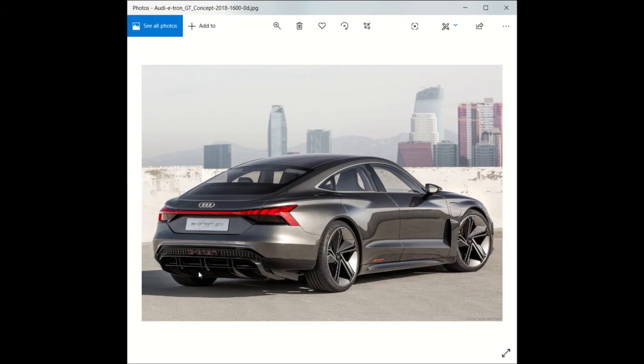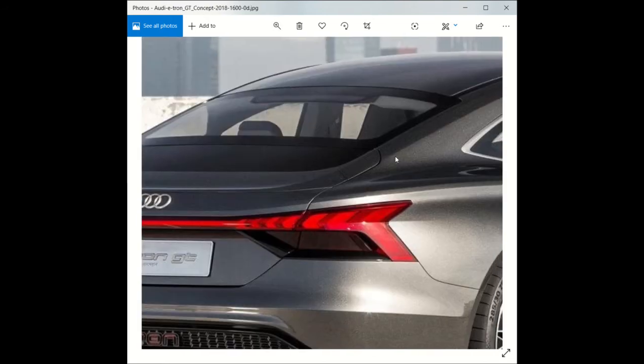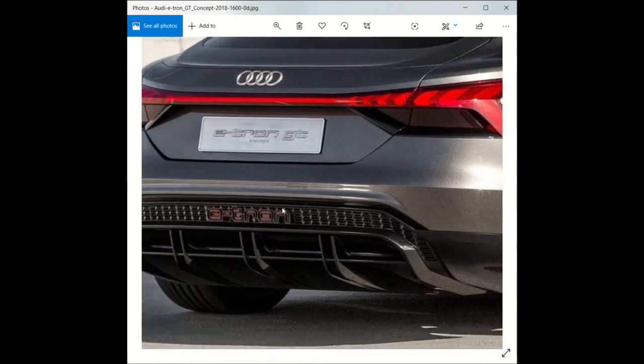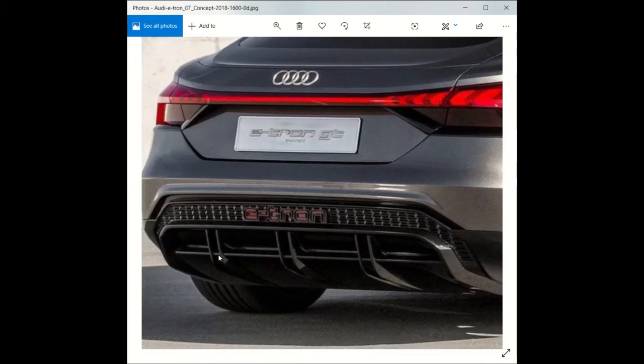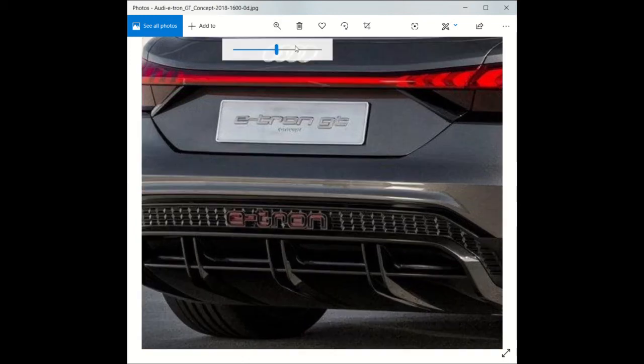I mean, look at the back end, folks. Look at the aerodynamic functioning back here. Let's zoom in a little bit. It's got the e-tron written here. Oh, that's so nice, folks. And then look here, those are not exhaust fins, but I don't know exactly what they are. Let's see if we can zoom in and get it.